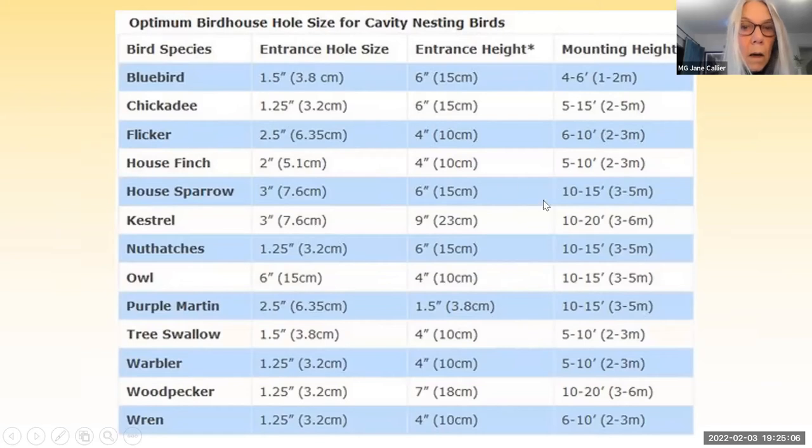So here we are with some recommended hole sizes and some recommended height from the base of the gourd, and the height of where you want to mount your gourd on whatever structure it is, a tree or something overhanging. So let's look at the wren here and remember that its entrance hole is 1 1/4 inches and it's 4 inches up from the base of the gourd. And when we're finished, we'll hang it 6 to 10 feet high. So I'm going to find a branch that's 6 to 10 feet high from the ground.